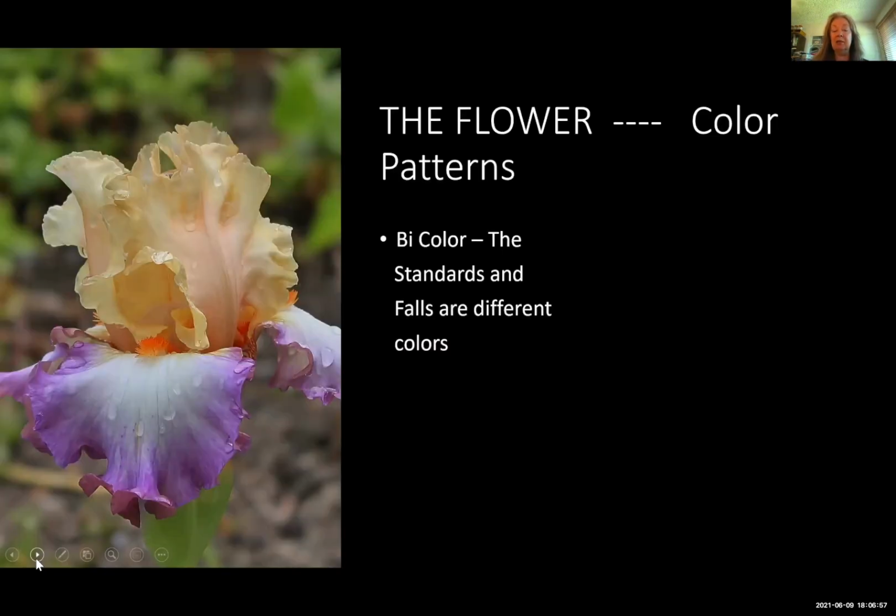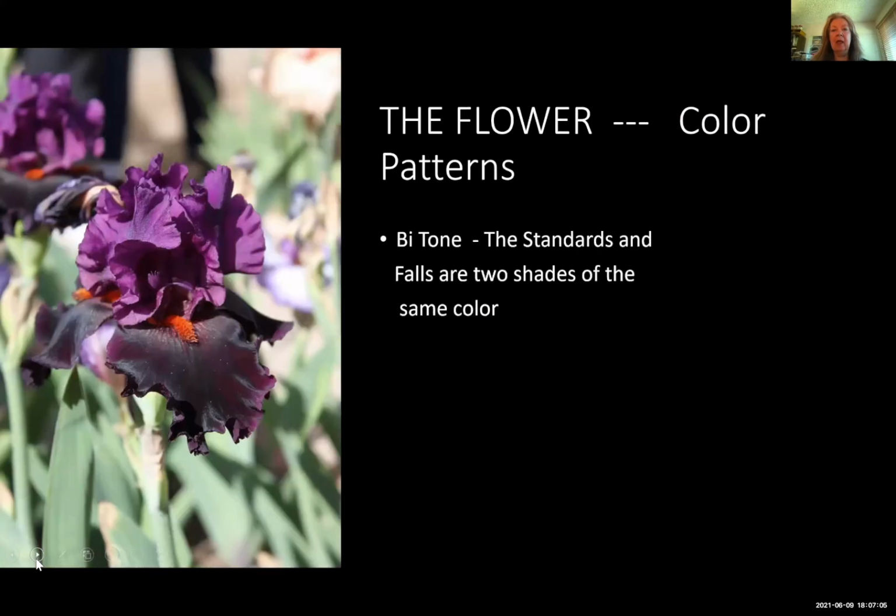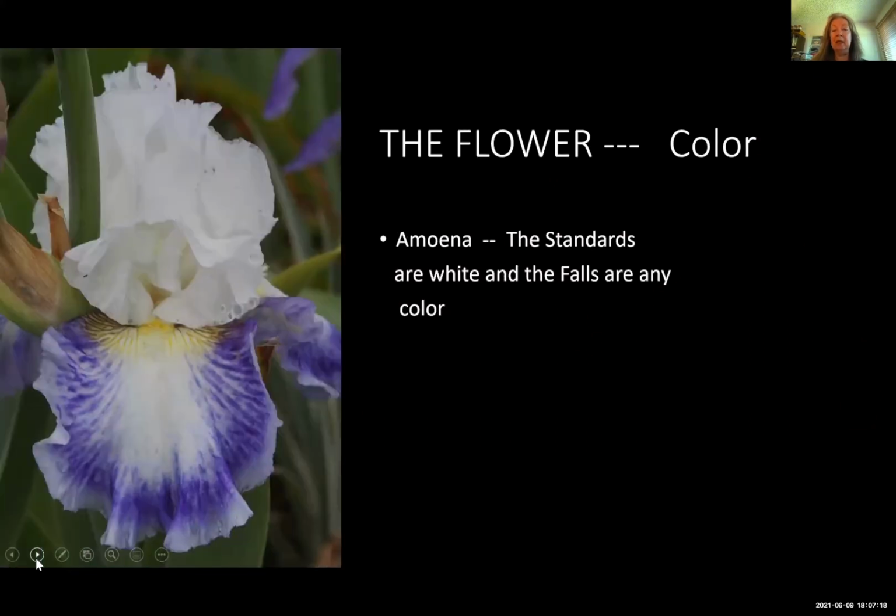The bicolor, the standards and the falls are different colors. The bitone, the standards and the falls are two shades of the same color, in this case, violet. The amoena color pattern, the standards are white and the falls are any color.